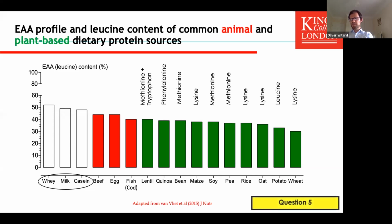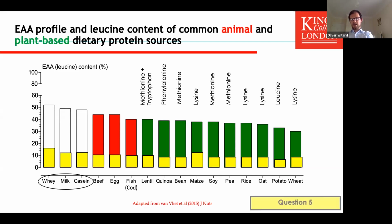Moreover, animal-based protein sources typically boast a complete essential amino acid profile, i.e. containing all 9 essential amino acids, whereas most plant-based protein sources are deficient in 1 or more of these essential amino acids, and usually that's either lysine or methionine, as denoted by the black font on this slide. As a general rule, the leucine content of animal-based protein sources is typically greater than plant-based protein sources, although there are some exceptions to this rule.